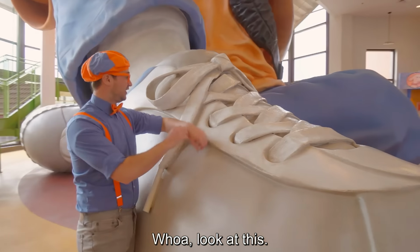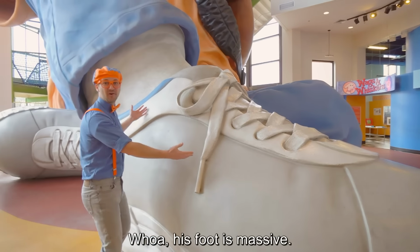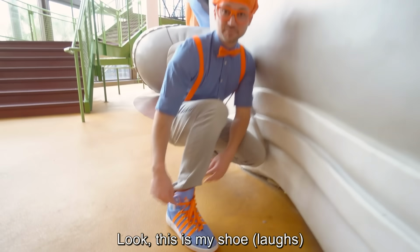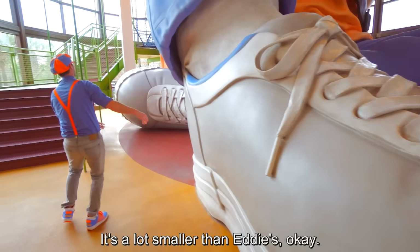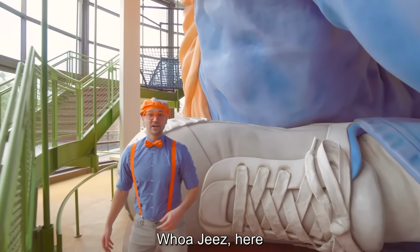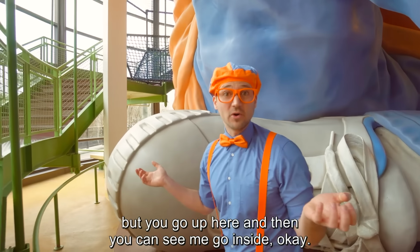Whoa, look at this. This is a shoe. And look, it's a shoelace. Whoa, his foot is massive. Look, this is my shoe. It's a lot smaller than Eddie's. Okay, whoa, jeez. Here, Eddie is so big that I'm gonna go inside, but you go up here and then you can see me go inside, okay?